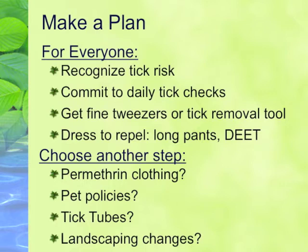Another measure that I think most people can do without too much extra effort is dress to repel the ticks. Wear long pants instead of shorts. Tuck them into your socks and use bug spray. Most people keep bug spray on hand. So even if you weren't really worried about mosquitoes, be worried about ticks and put on some bug spray.